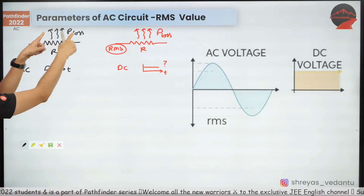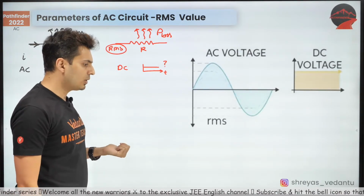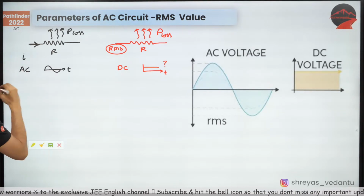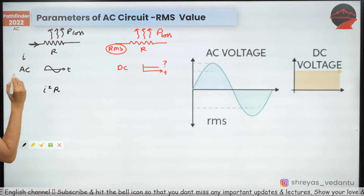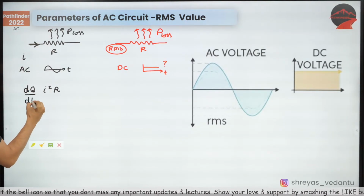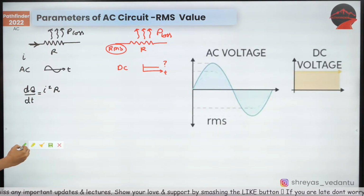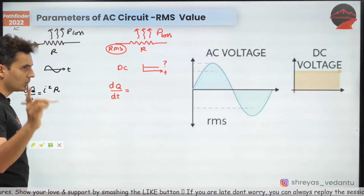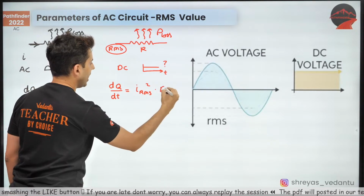So now, what is the power loss in case of, let's say for example, AC current? The power loss will be nothing but I squared R, where I is a function of time. If I tell this is nothing but dq by dt, because this is power loss, I'll get dq by dt is equal to I squared R. This is power loss. Now over here, the same dq by dt will be equal to I RMS square into R.